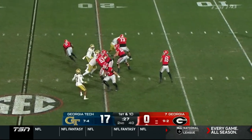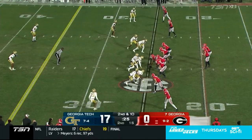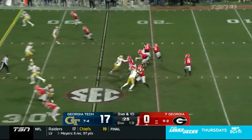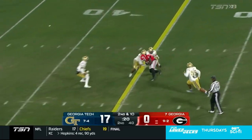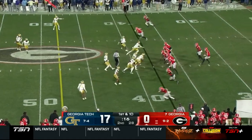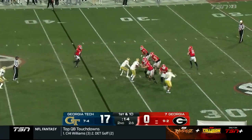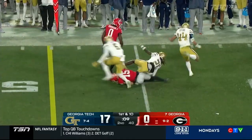Carson Beck, final moments of this first half. That was batted right at the line. Just a three-man pressure here. They drop 8, so they go underneath with Robinson. Robinson. 5-yarder against Clemson, first game of the season. Beck looking to extend the play. Now he will run. Remember, 2 timeouts remain.